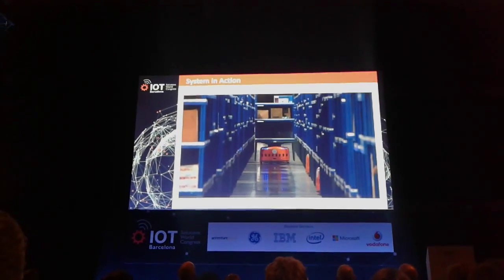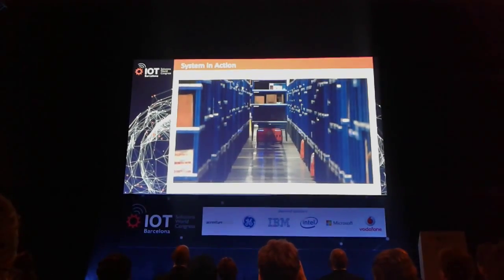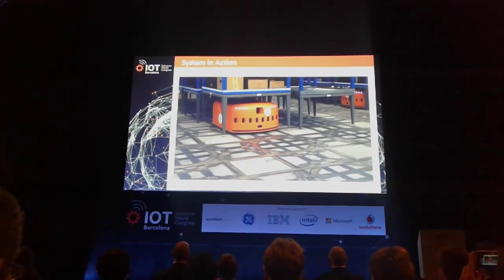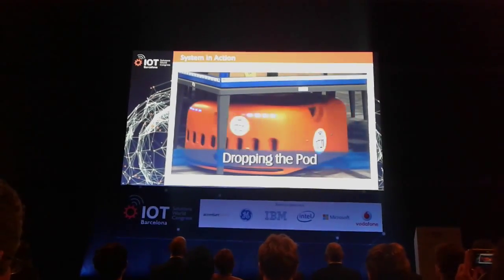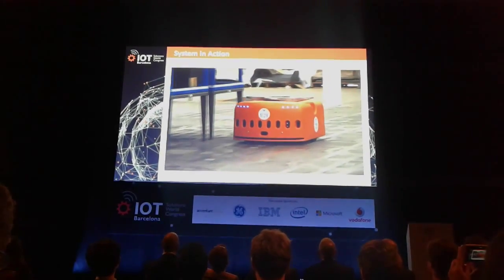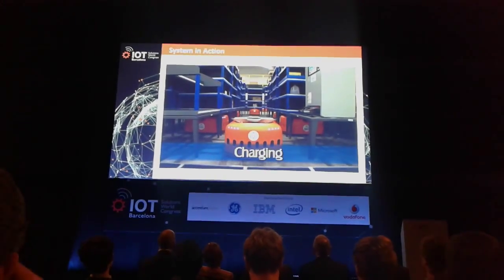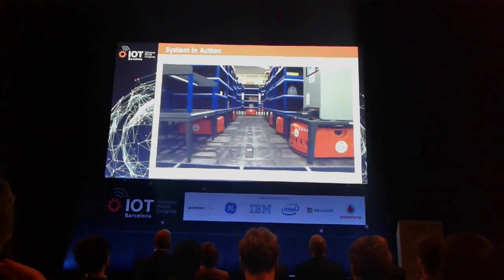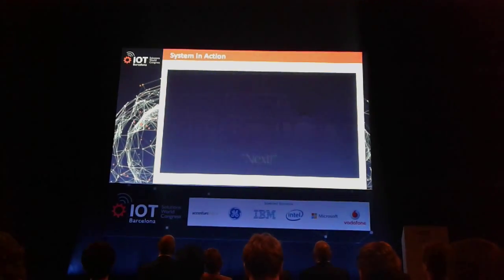You can see here the tight physical tolerances we have, right? There's only a few inches between these shelves as the robots are navigating between the aisles of storage. Once the robot reaches the designated spot, it unwinds that corkscrew, lowers the pod, and the robot's now free to do something else. It may go off and pick up another shelf, or it may need to go and dock itself into a charger. So we've got one example of that here. The robot will just back in, plug itself in, start getting some juice, so that it'll be ready to keep working. And it's on to the next thing.